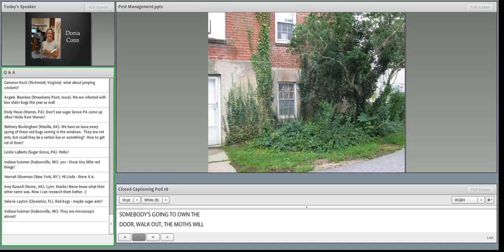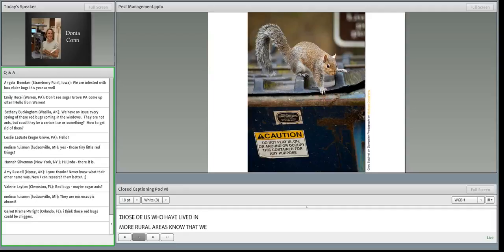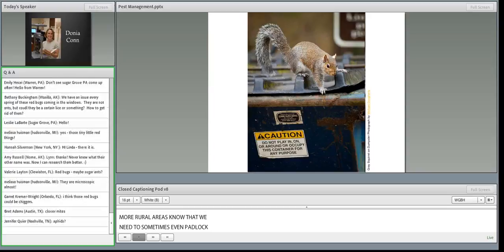We want to think about animal proofing our garbage containers and moving them away from the building. Those of us who have lived in more rural areas know that we need to sometimes even padlock our garbage cans to combat the bear. Sometimes you think you need to padlock them to combat the coons. But squirrels and rats are going to be two of our biggest perpetrators, especially with the big dumpsters. And so look at whether you can secure your garbage cans, and if you can't, really think about where they are located.